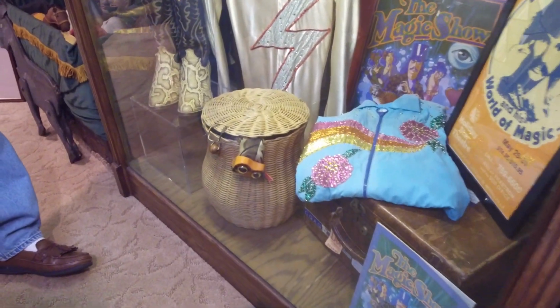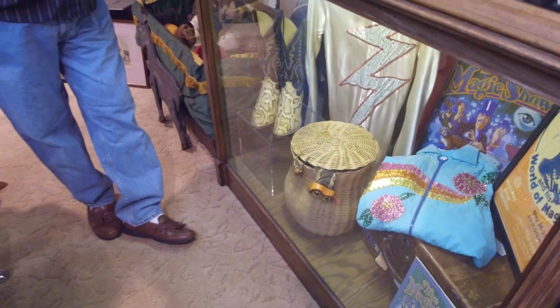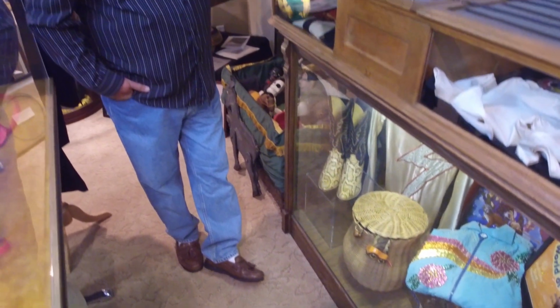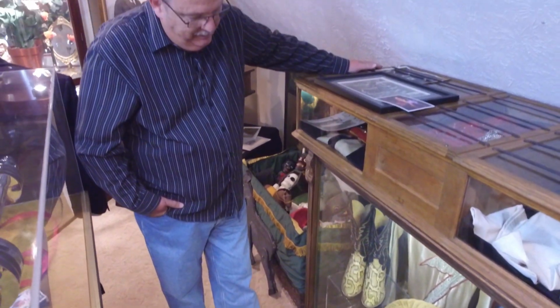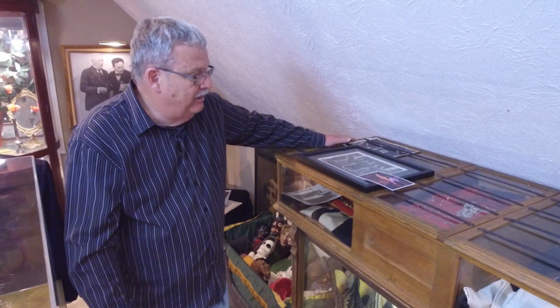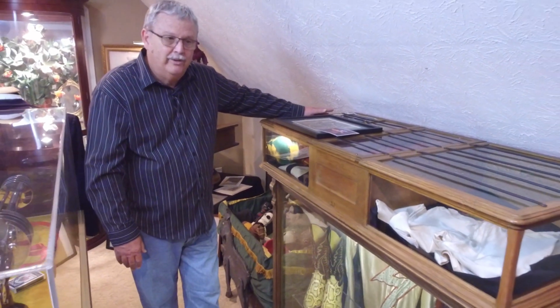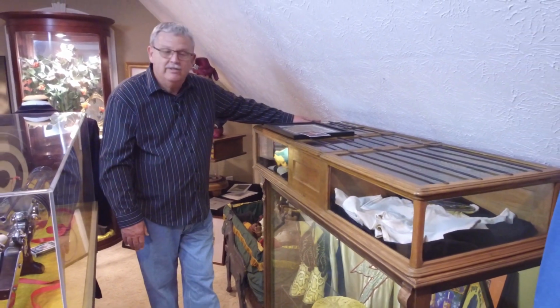When Doug came back towards the end of his life, he was starting to get into magic again. And that was one of the effects that he bought and was performing about the time he passed away. And I was able to obtain that from Debbie Henning. So Doug was pretty important to me, and I think pretty important to the history of the world. So very pleased to have these items.